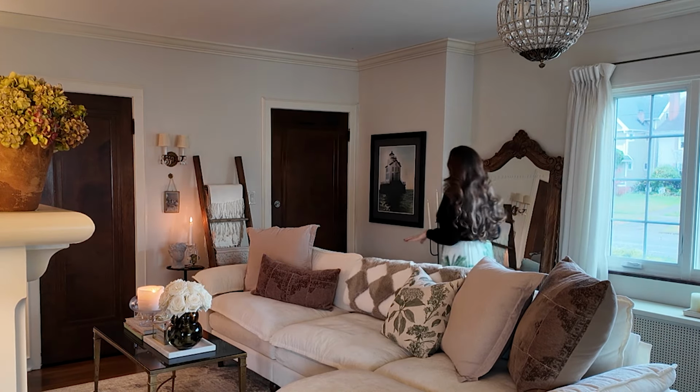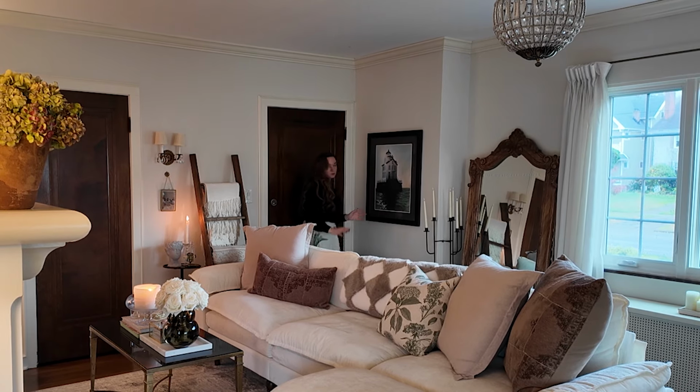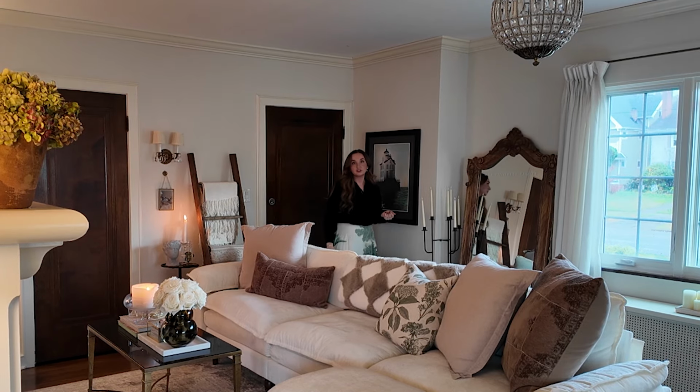Right by the front door, we have this painting that my husband's late grandfather painted. We have some of his art around the house, and he just was so talented. His parents had this framed for us for one of our Christmases, and we just loved it. It's so special to us.